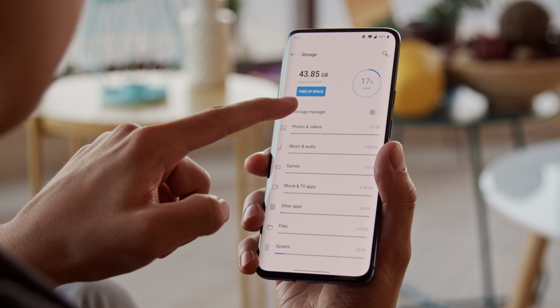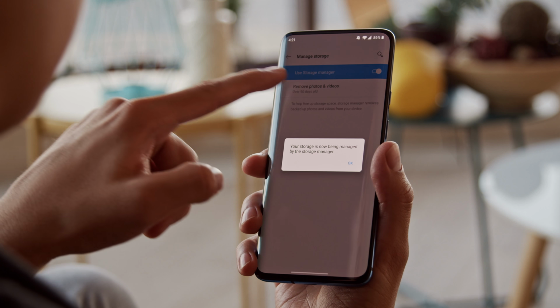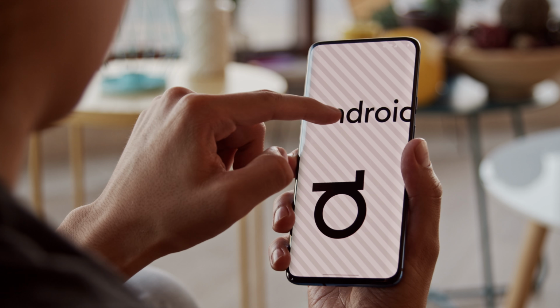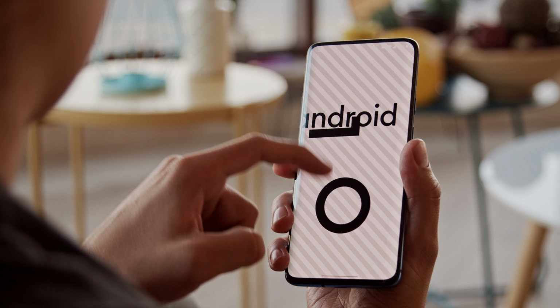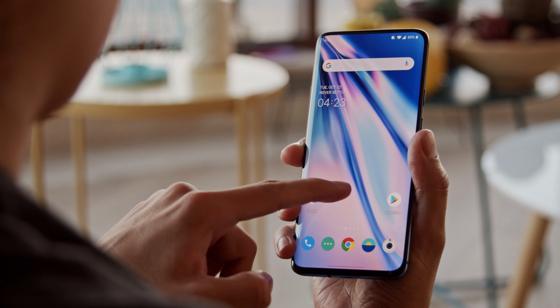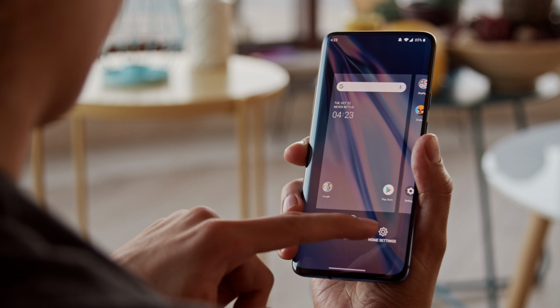One other feature I would have liked to see here is expandable storage. You do get 256 gigs of UFS 3.0 storage on board, but once you run out, that's it. The OnePlus 7T Pro is one of the first phones to come with Android 10 out of the box. On top of this, it's running the latest version of Oxygen OS, which isn't wildly different from stock Android.